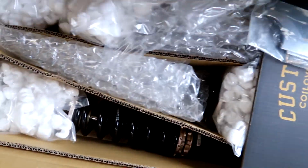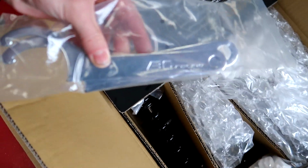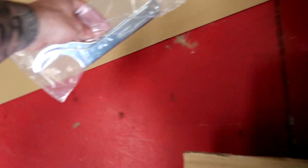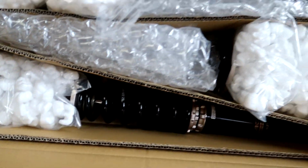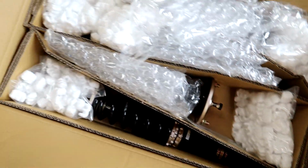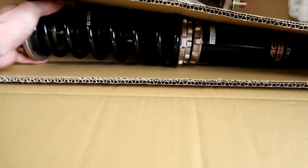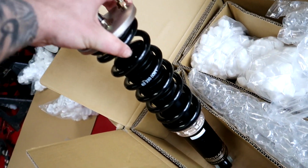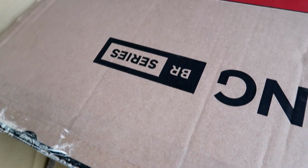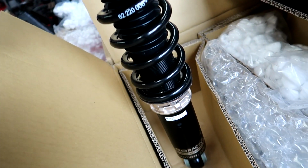And we got the extreme low. Got the spanners as well, BC Racing imprinted on there. That's freaking hot. We got the extreme low, and this is fake because I've already actually taken one of these out and had a look. But this here is a freaking BC Racing coilover. Yeah, they're the BR series, and it comes with brand new nuts and washers and freaking dampening settings.